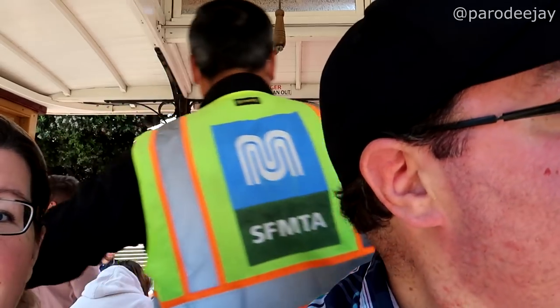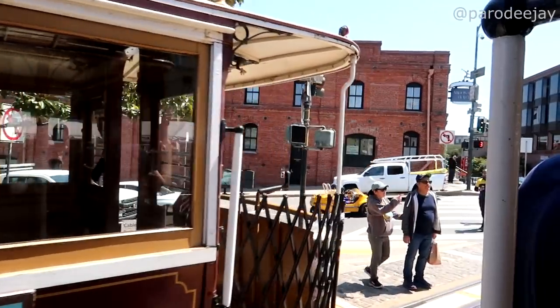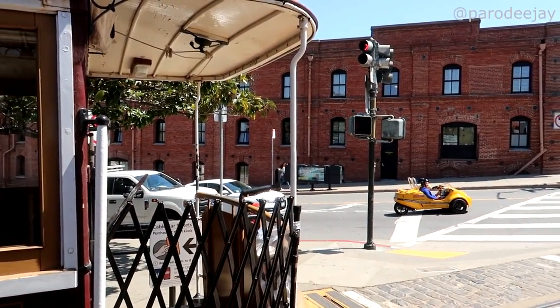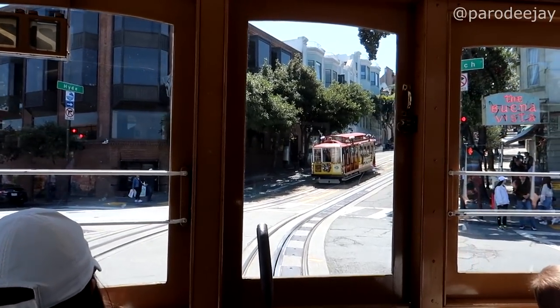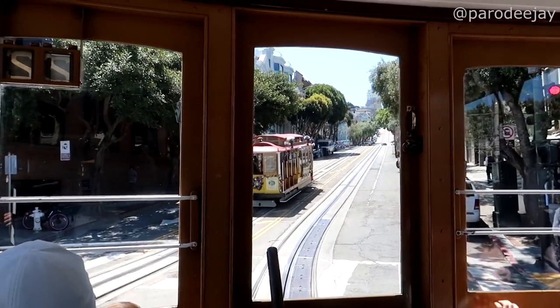They've checked all of our tickets. I think we're getting ready to ring the bell and go somewhere. There's the bell. Oh, this is exciting. Y'all, we ended up with no one in front of us. We got those prime unobstructed views. This is amazing. Oh, sorry. Oh, man, you obstructed me, ma'am. That's rude. We can even look out the front of the cable car like this. That's exciting. Oh, photos coming up soon.